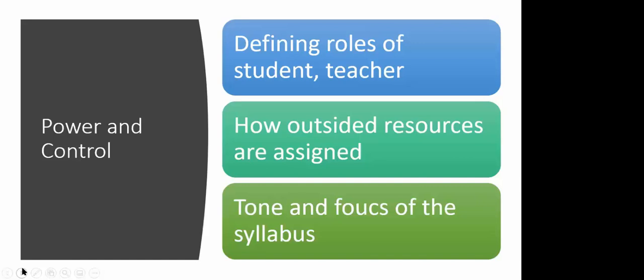Cullen and Harris discuss the importance of sharing power within the class and the syllabus. Specifically, they state, a syllabus can reveal attempts by the professor to create an environment where control is shared. They suggest that you shift this power and control through your thorough description of the teacher's role, the student's role, how you assign outside resources, and through the tone and focus of the syllabus.